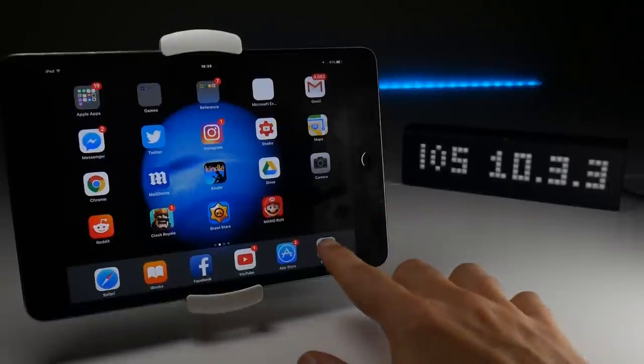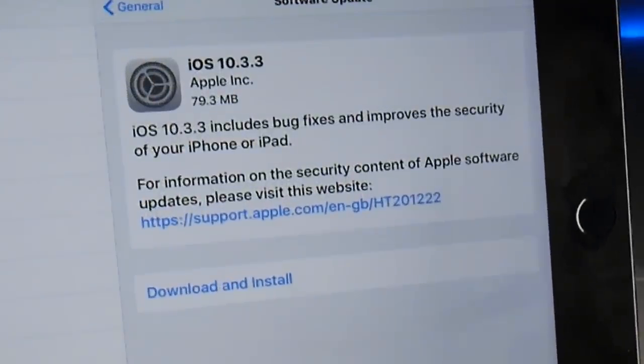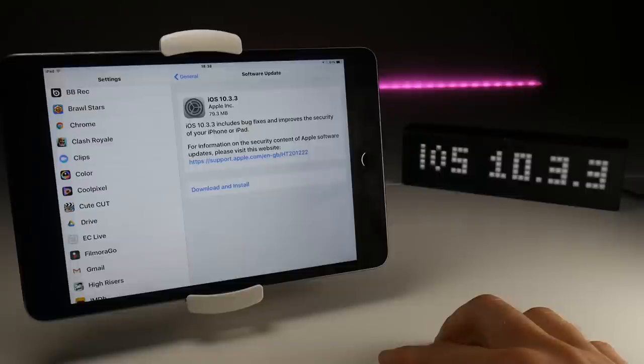So to confirm, on my iPad mini 4, we are now at iOS 10.3.3 and I'm going to download and install this update, then install Airshow and do a quick screen recording, and we'll see what the results are.